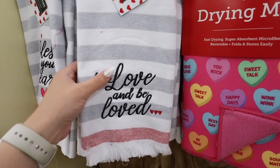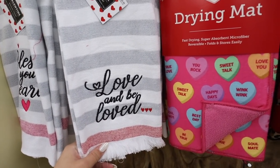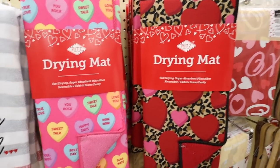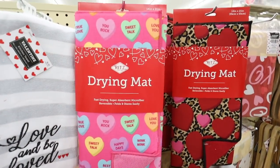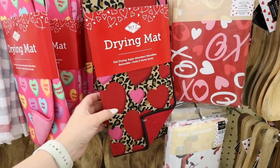Here is another towel set, Love and Be Loved. This one's nice. It is $8.99 before the discount. And then here are a few more of those drying mats that I was talking about. I really like this Candy Hearts one. I think that one's adorable. That's $8.99 before the discount. And then this is the one that we just saw, cheetah print with hearts.